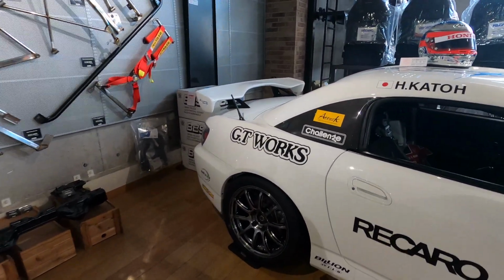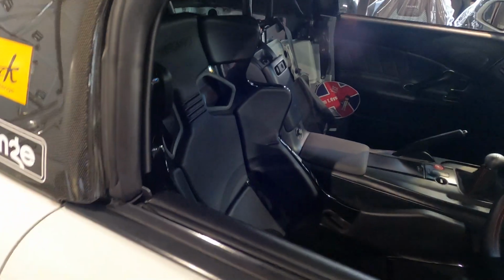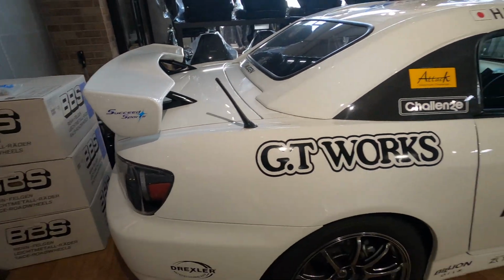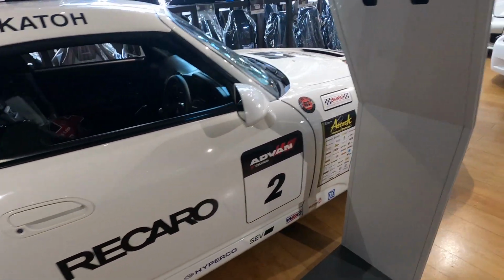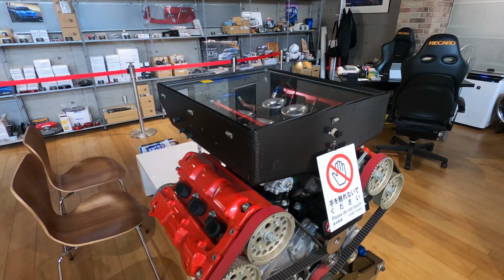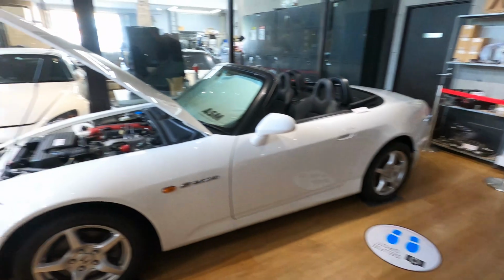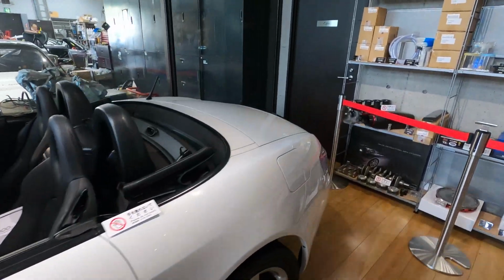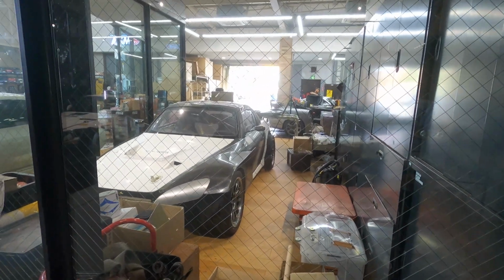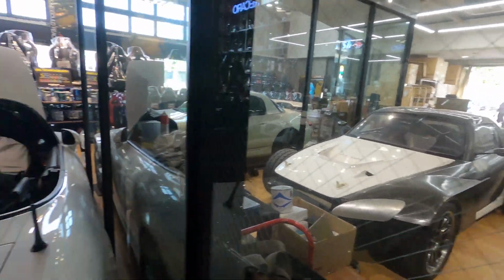Here it looks like a race prepped AP1. Man, look at those seats. It's crazy. I can't even imagine. Obviously nobody's probably driving this guy, but that is crazy. So it has some Advan wheels on there. Total power with ASM parts engine build. They said not to touch it, so let's not. And then in the shop, as I showed earlier, looks like the gentleman over there is working on a Porsche, and there's a race car S2000 here as well, which is pretty awesome.